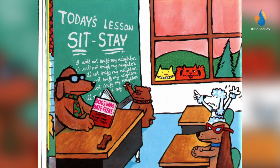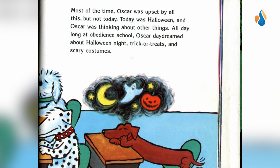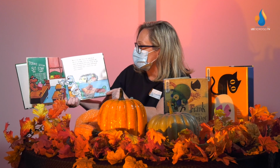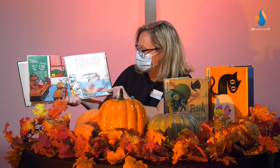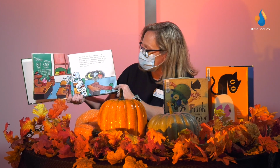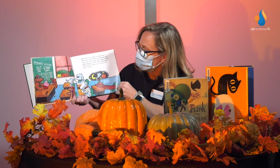Most of the time, Oscar was upset by all this, but not today. Today was Halloween, and Oscar was thinking about other things. All day long at obedience school, Oscar daydreamed about Halloween night, trick-or-treats, and scary costumes. There he is, daydreaming. Do you sometimes daydream at your desk? And look at who's in the window. Those kitties.